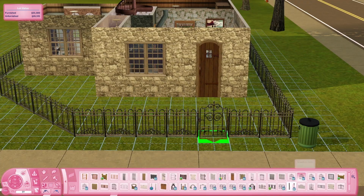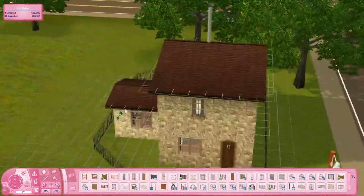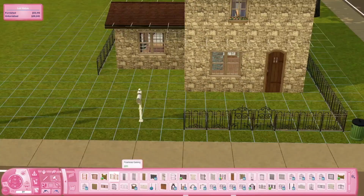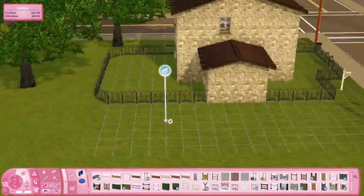Anyway, so yeah, I'm doing the outdoor section. And I do change how this looks because I don't like how that gate looks. But this gate I think is from the store, but it could be from base game. Honestly, I'm not sure, because sometimes it doesn't label properly in the category thing.